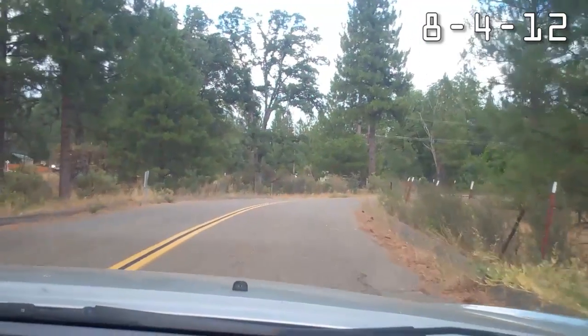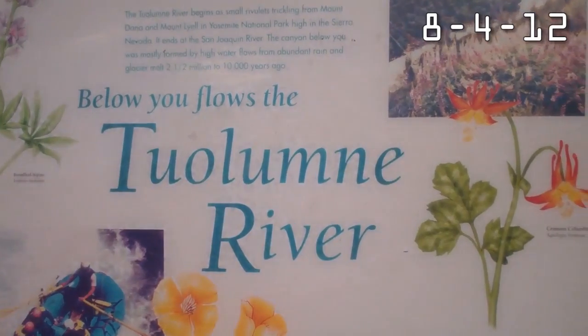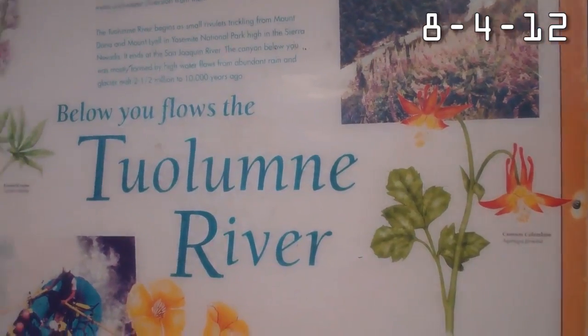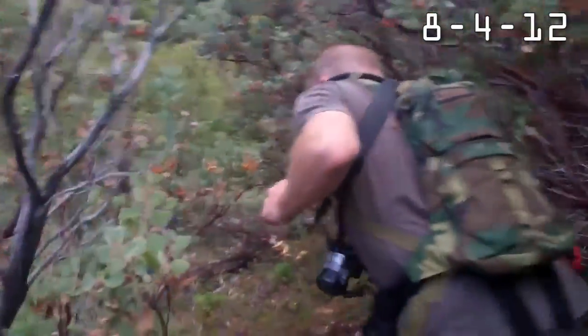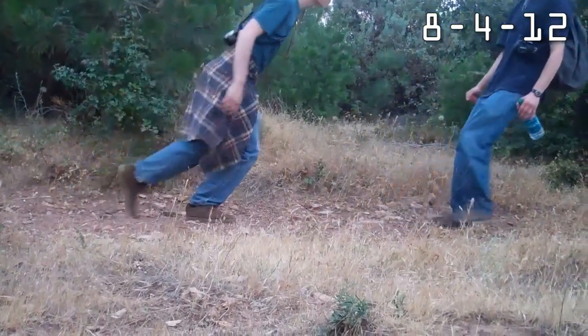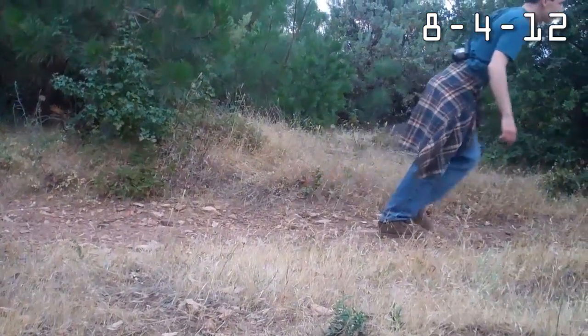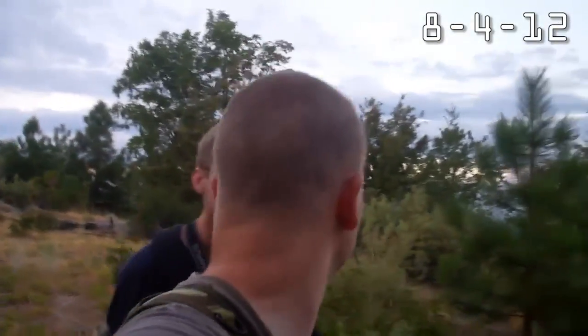Squirrel. Make a U-turn. Look at this amazing view. I'm viewing it. Tuolumne River is where we are. We found the trail that we have to go up. Right there. I thought I was supposed to stand there and pose. No. Sound like a plan? Mm-hmm. Okay. Yeah. Guy with the brisk can.